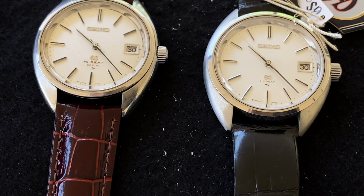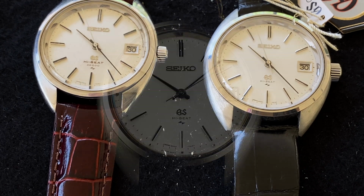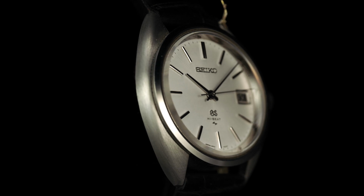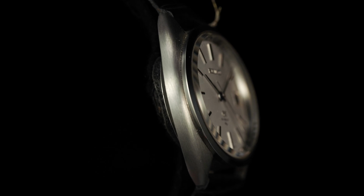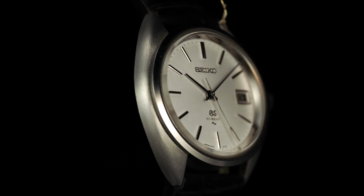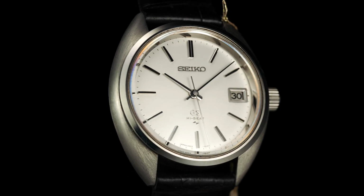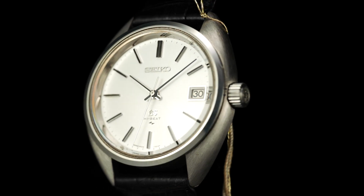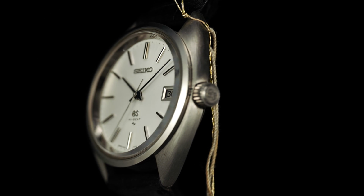Let's just run the studio video of the mint version, because this really is where, as I said, any flaws really show up in these videos, and you can just see the absolute impeccable quality of this piece. I mean, that incredibly crisp edge there on the case with the original brush finishing, very, very nice. I think the crystal is pretty much immaculate. Almost zero signs of any spotting or aging on the dial at all.